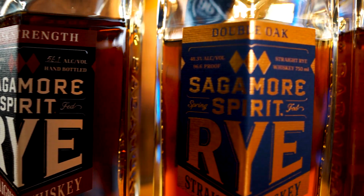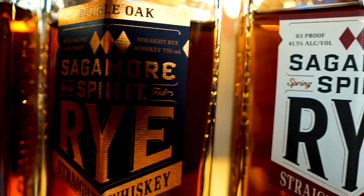Now, they make rye, but to me, I feel like Sagamore Spirit rye is the perfect rye for bourbon drinkers. So if you're not really into rye, or you are, but you want something a little bit different, I feel like this stuff is unique, it's different, it's still familiar enough to a bourbon drinker. So if you're a bourbon drinker wanting to get into rye, I feel like this is a perfect bridge for you. Plus you're just getting something that's really good.